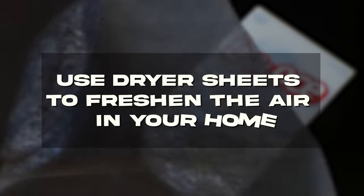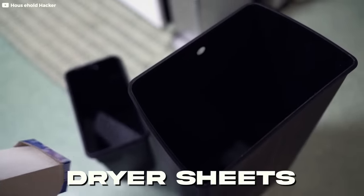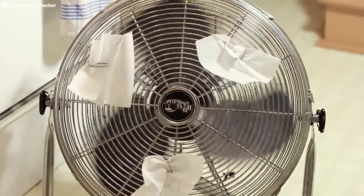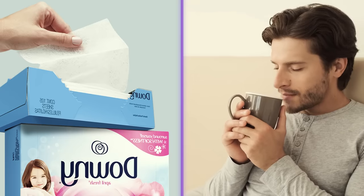Use dryer sheets to freshen the air in your home. If you find a stale odor in your house, you can easily freshen it up with some basic household items, dryer sheets. Try placing them on the back of a fan or tape some to the front of your air conditioner. The aroma will naturally spread throughout the room. It's perfect for when the weather makes it tough to keep the windows open.